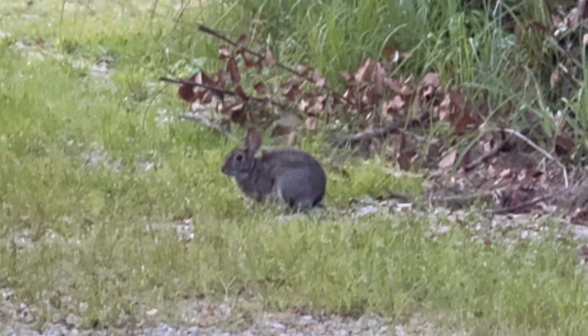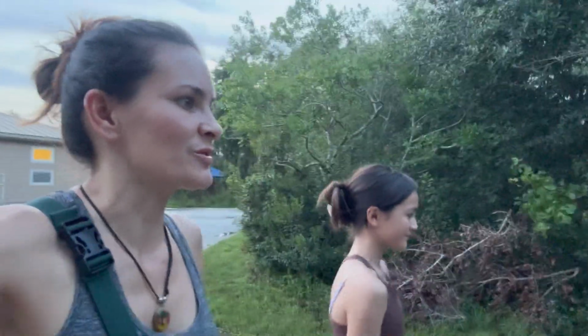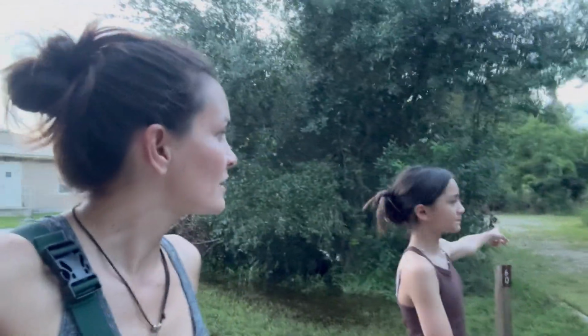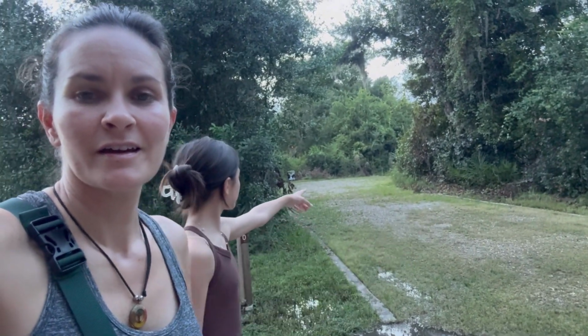Hey, little guy. So it's pretty hot still. It's about 95 degrees, and it feels like 104. So rather than just go jump in the tent, because we couldn't get firewood. Oh, the bunny's still there. Oh yeah, I see him. Oh, he's still over there.